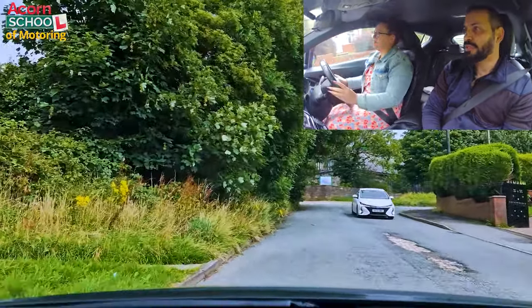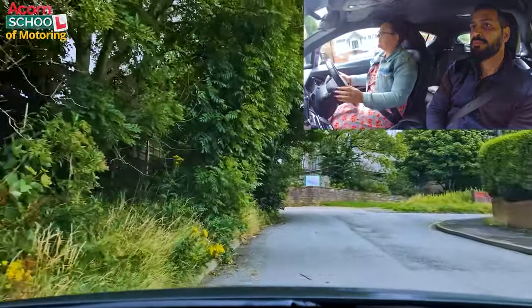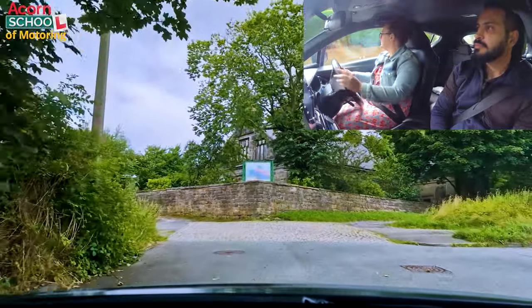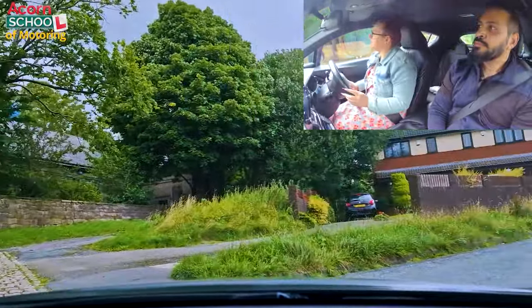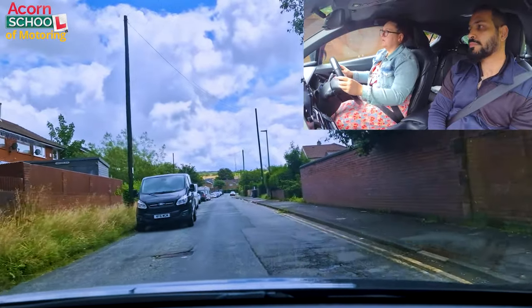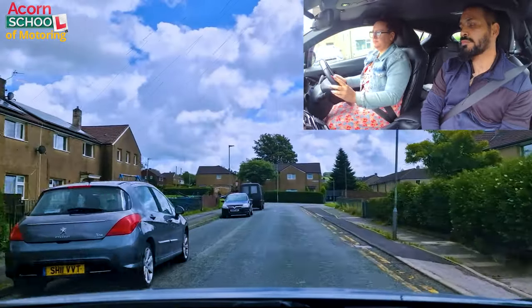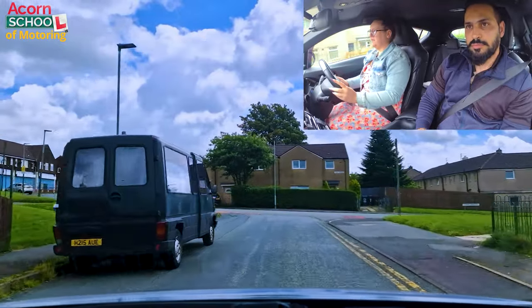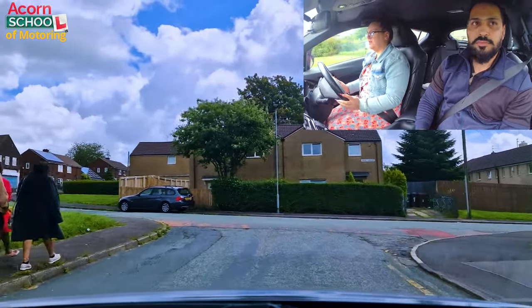Following the route, right. Okay, no problem. Ahead, keep left. Okay, let's be careful here. This is a common thing. Turn left, then turn left. Turn left, okay.